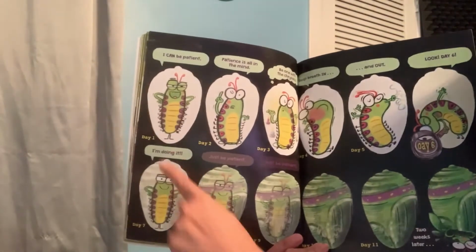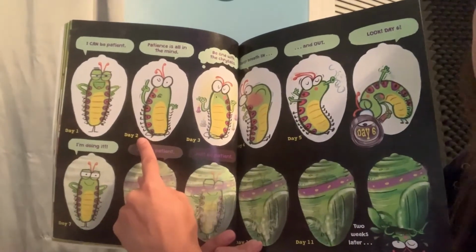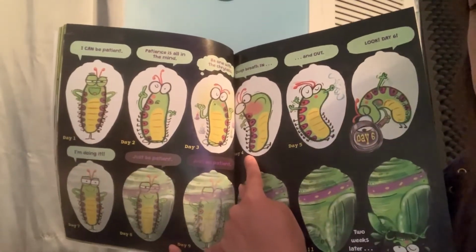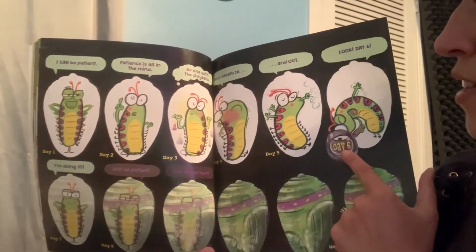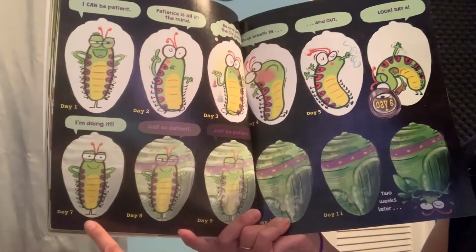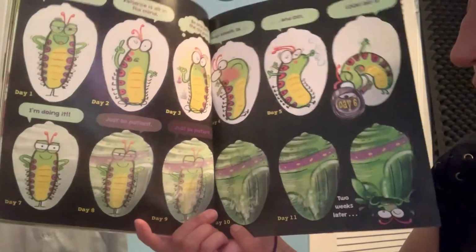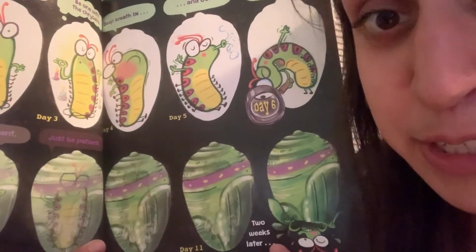So he's in his chrysalis saying, on day one, I can be patient. Day two, patience is all in the mind. Day three, be one with the chrysalis. Day four, breathe in. Day five, breathe out. Day six, look! Day seven, I'm doing it. Day eight, just be patient. Day nine, just be patient. Day 10, day 11, 2 weeks later.